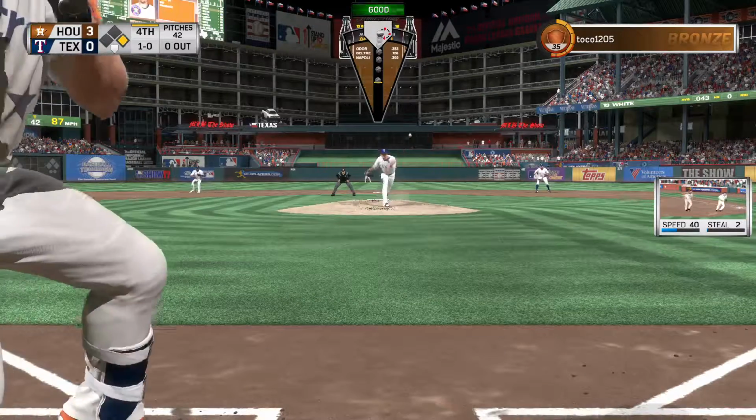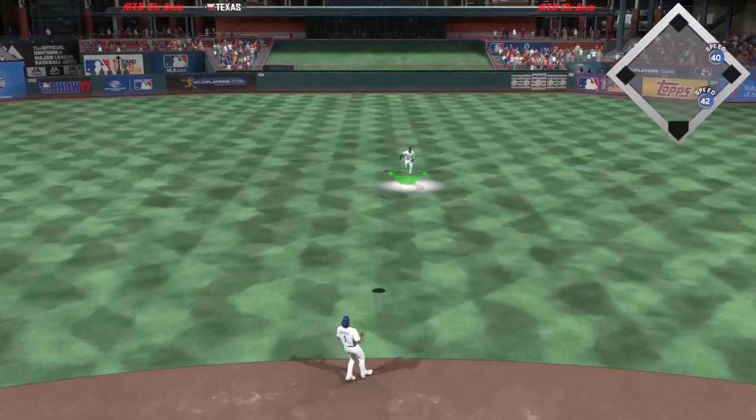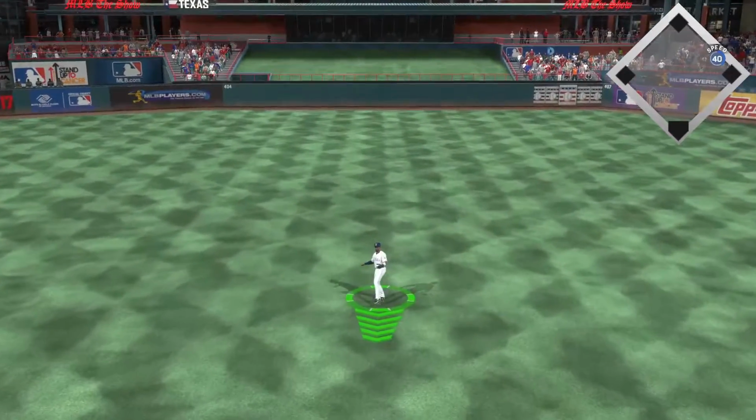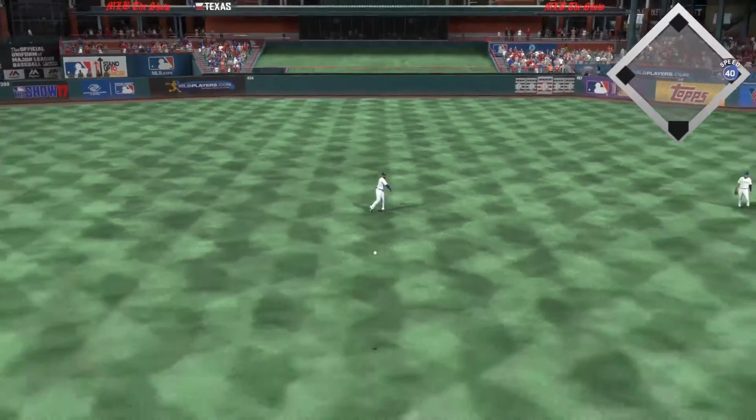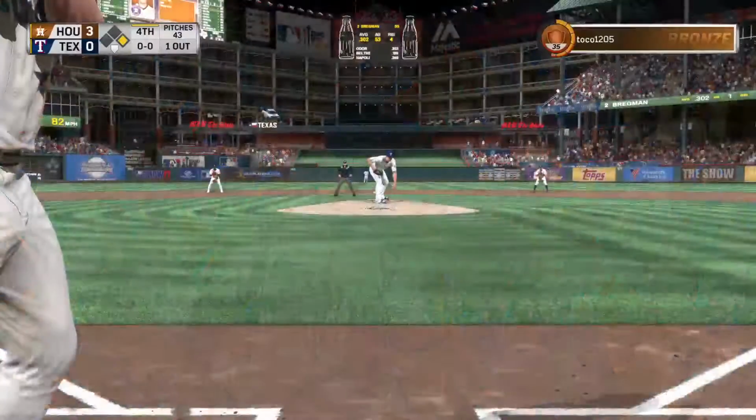Ready with the 1-0 pitch. Swing and a little blooper to center. Gomez comes on now, and he has it, one down. And he will scurry back to first as he'll think twice about trying to move up.